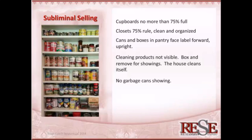For the same reason, I recommend removing garbage cans. Frequently, you walk in a kitchen, and at the end of the island, there's that 3-foot-tall stainless steel dome-top trash can. It goes out in the garage or into a pantry or something for showings.